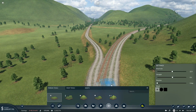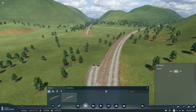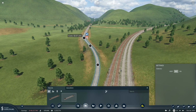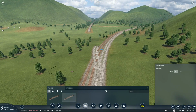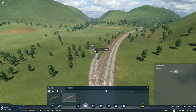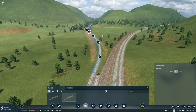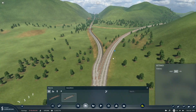Yeah, this junction is pretty hideous. Actually, is there a way to make this better? No, it's always going to have that. Unless I move this further down. Oh, hold on. When do you stop being crazy? Yeah, 91 and 74 seems better.